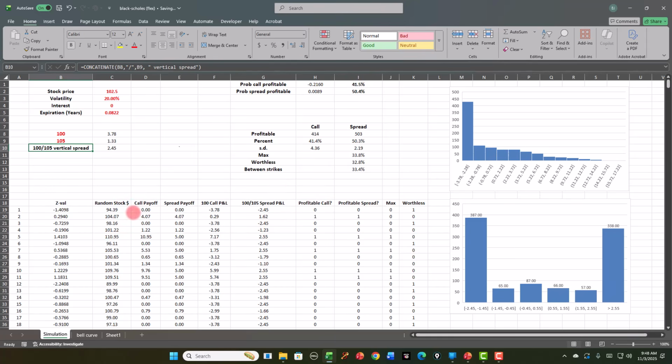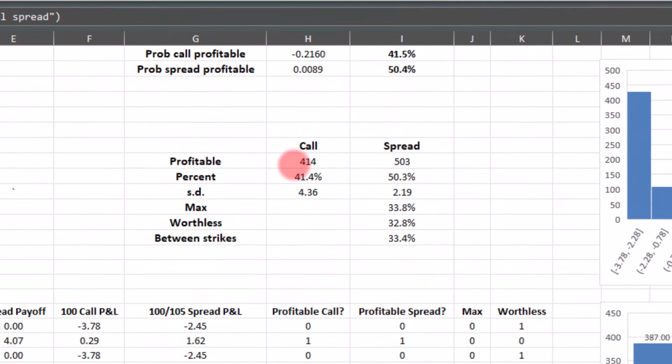So if we run this simulation 1,000 times, these are the stats that we're getting from it. The call was profitable 414 times, or 41.4%, but the standard deviation was 4.36. Now look at the spread. Spread was profitable 503 times, as expected, should be more, or 50.3% of the time. But look at the standard deviation, much smaller. In fact, just about half of what it was for the long call. So this should also tell us if we're trading spreads, we should expect much more consistent profits, even though they're smaller.